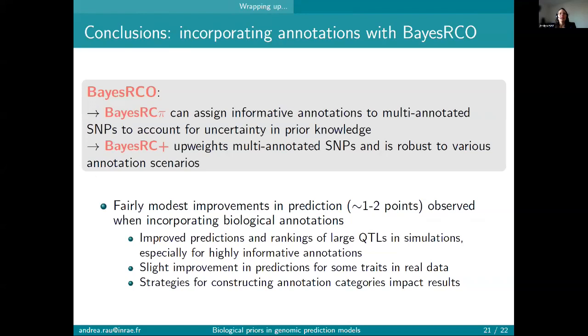So some conclusions to wrap up about this work that focused on incorporating annotations with the Bayesar CO model. This Bayesar CO software includes these two novel models, Bayesar CPI and Bayesar C+. Bayesar CPI seeks to assign informative annotations to these SNPs for which we have lots of prior knowledge to be able to better account for the uncertainty we might have. Whereas in situations where all this prior knowledge leads to an accumulation of confidence that the variant in question should be included in the model, we have the Bayesar C+ approach that does successfully upweight such markers.